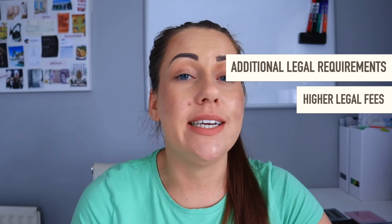Now, there are a couple of main things that you need to know about this type of mortgage. One of them being that there are additional legal requirements that need to be met. So there will be an element of independent legal advice needed, which can obviously rack up the costs a little bit on the legal side. So you need to make sure you've got extra money to cover the costs.